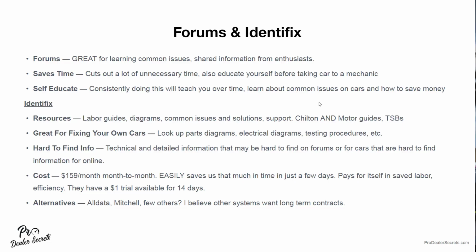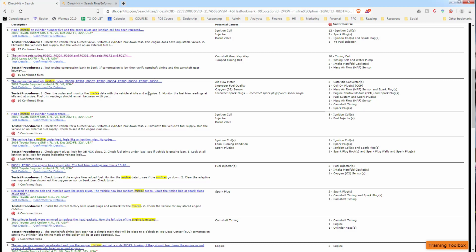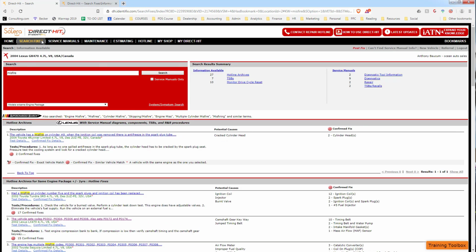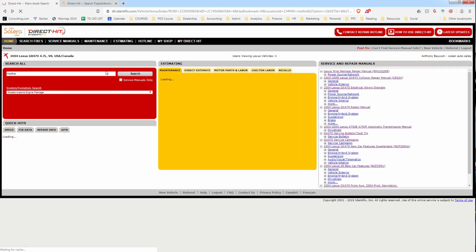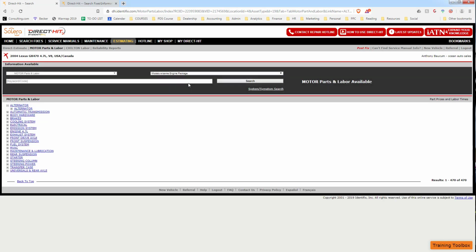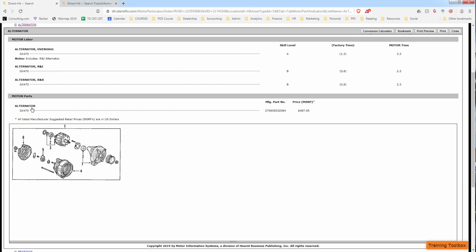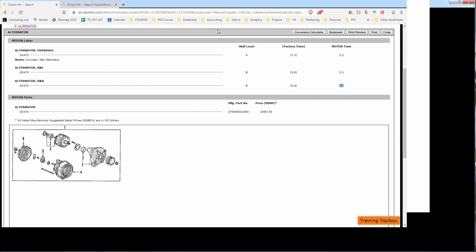Plus, we have 2 mechanics that use that resource, and we pay our mechanics flag hour. So, in addition, you have labor guides. You can go in, right here, and see how long it should take to replace an alternator, because I'm going to pay my mechanic for the amount of time that it should take, not how long it actually takes him if he sucks. So look, it says that to remove and replace an alternator, it should take 2.3 hours, and that's what I will pay him on. 2.3 hours times his flag hour rate, and that way I don't overpay.